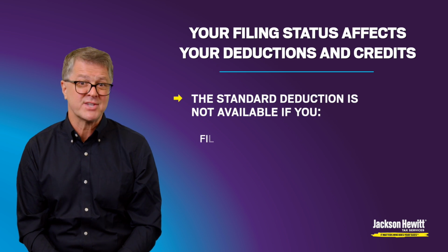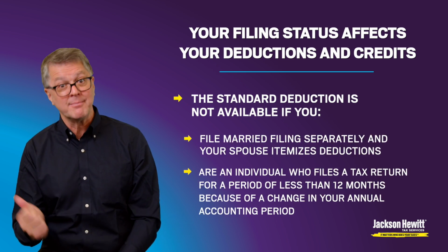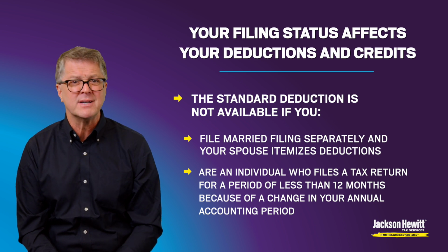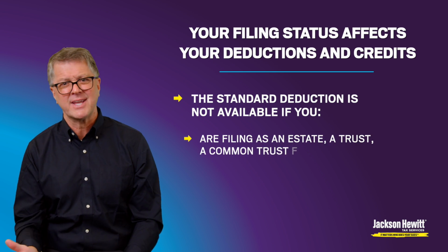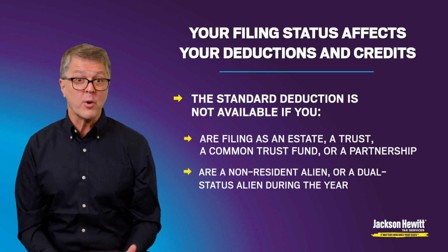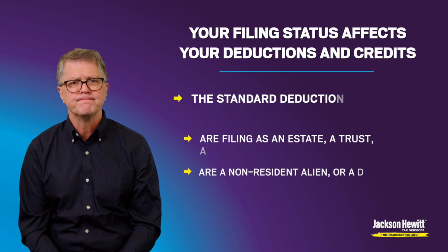You cannot take the standard deduction if you are married but filing separately and your spouse itemizes, or you're an individual who files a tax return for a period of less than 12 months because of a change in your annual accounting period, or you're filing as an estate or a trust, a common trust fund, or a partnership, or if you are a non-resident alien or a dual status alien during the year.